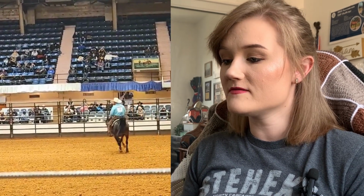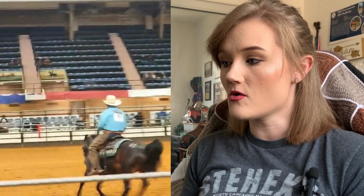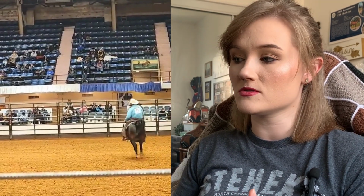There was quite a bit of tail swishing, and I think that getting the horse to move a little bit more in its hips would probably help him really push the horse's hip over to get that horse to switch leads more naturally, without it being like, let's just shift our weight over.